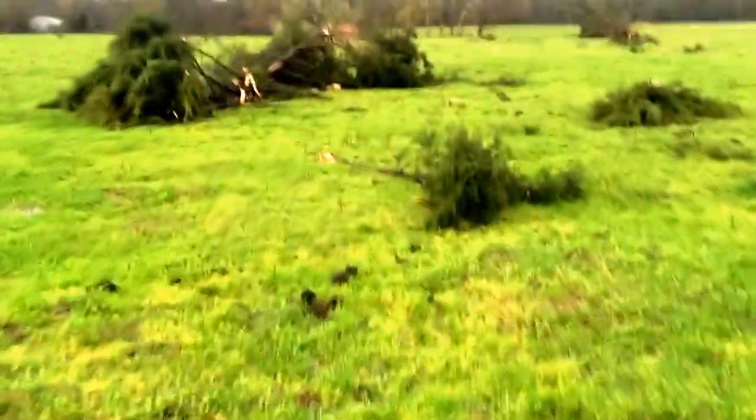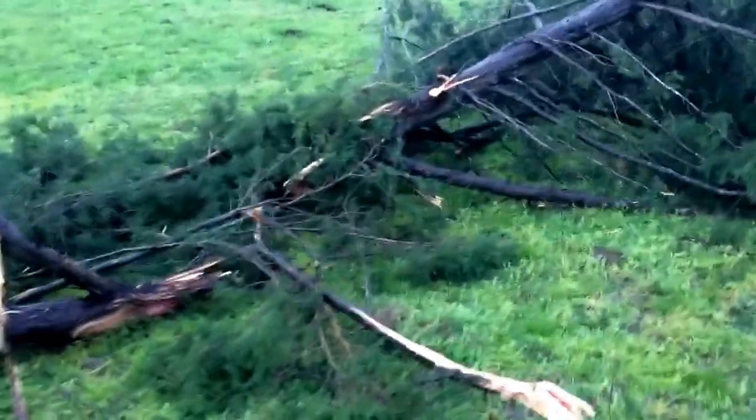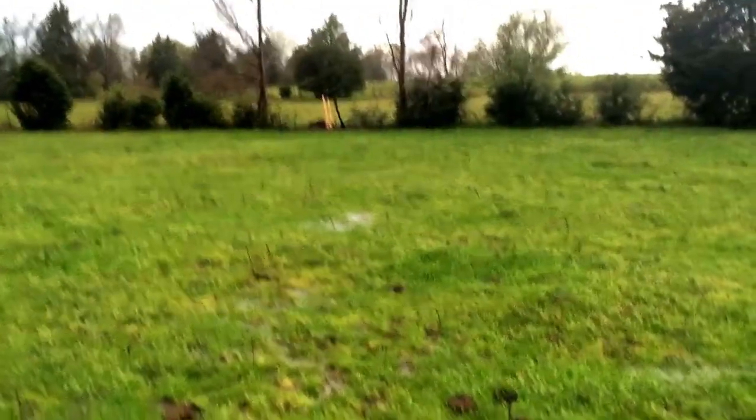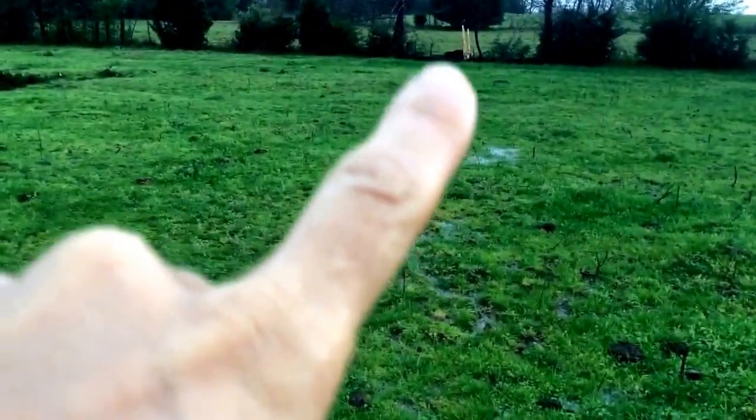All right, so that's where it snapped it off. And then these are the branches and the trunk and everything. I guess it was a couple of them. And it just tossed them right over here. And then this one, oh wow. That's where it came from right there. That's what's left of the trunk. It just ripped it out. Just shredded it, ripped it out, and threw it way over here.